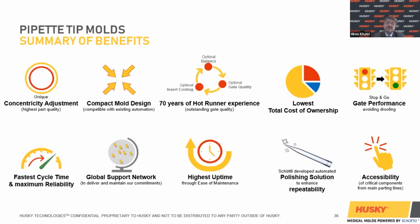So as a one slide summary of the benefits of pipette tip molds: the concentricity adjustment, the compact mold design, lowest total cost of ownership, and many of the same features that we discussed for syringe molds are the benefits of our pipette tip molds which we are offering. One other factor that we have developed is automated polishing, which allows us to replicate part after part to ensure the highest surface quality and its repeatability.